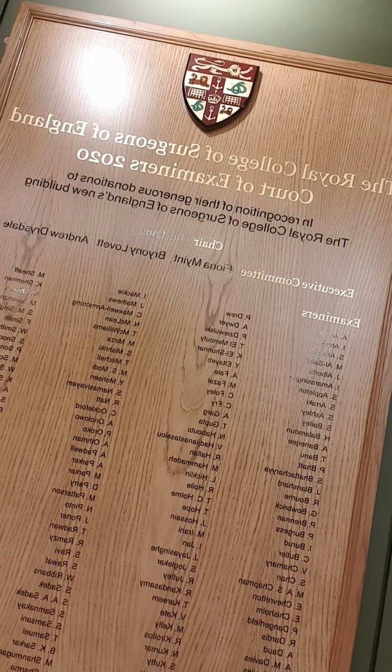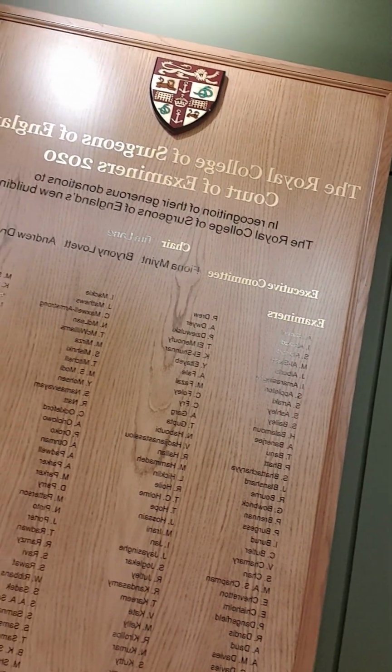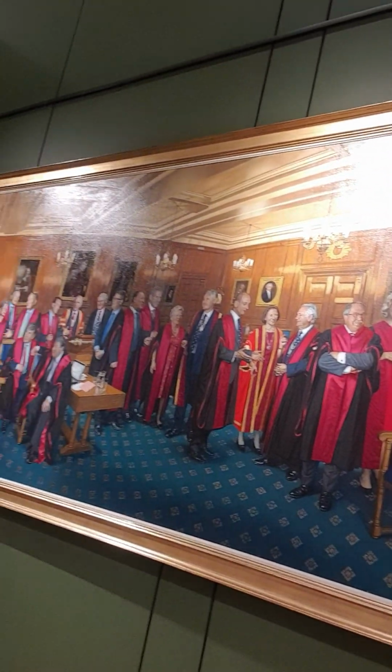Here is the Royal College of Surgeons Court of Examiners 2022. And here is the monument.